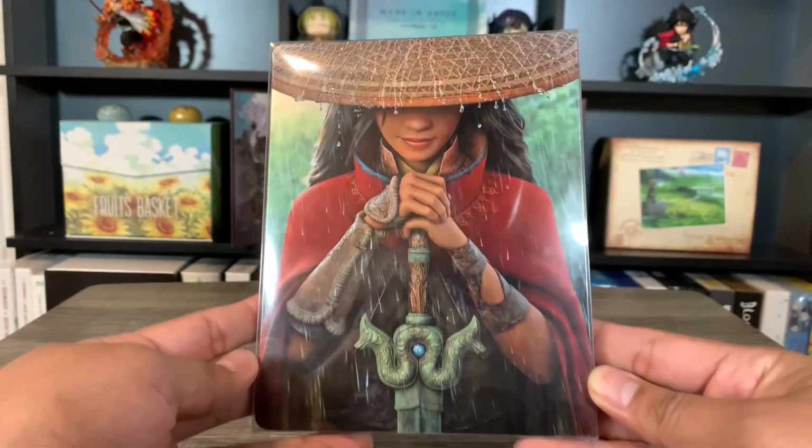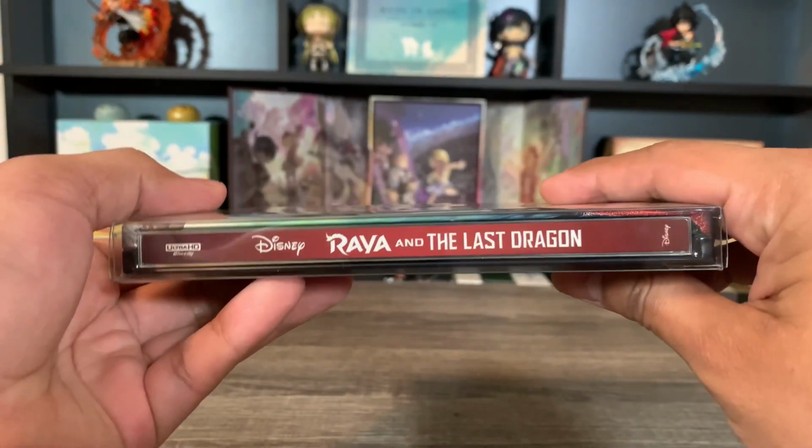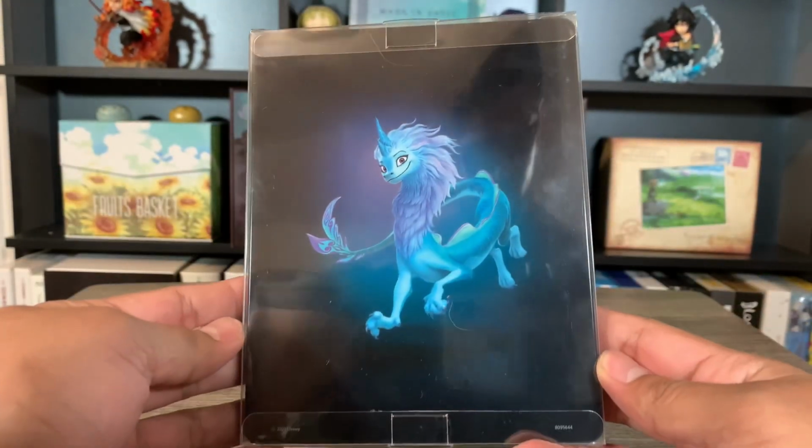At number 8, we have the only Disney steelbook on the list, and I really did love this release. I think the front cover of this one looks beautiful. Even in person, it looks even better. These water particles right here look like nice little shiny beads of water. They look really good on her hat here. So yeah, when I saw this one, I fell in love with the steelbook.